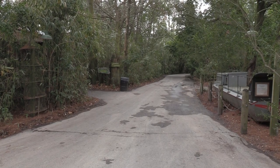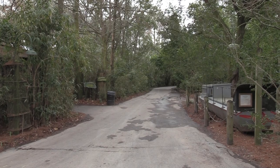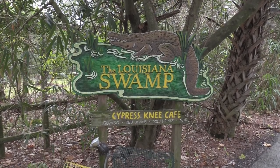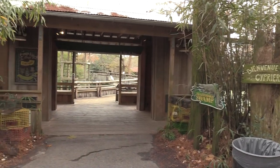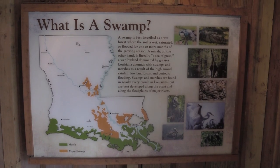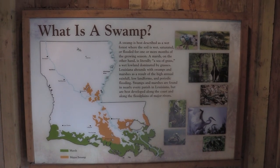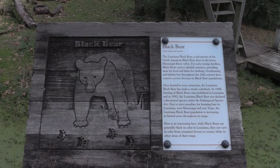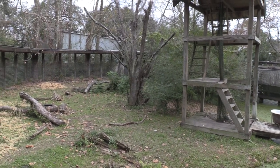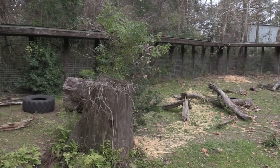There's this Louisiana swamp exhibit here to the left, and down this path is the exit. Alright, gonna check out the Louisiana swamp. Starting this way. Alright, what is a swamp? All information. There we got black bear. But I do not currently see the black bear, so I will check back.